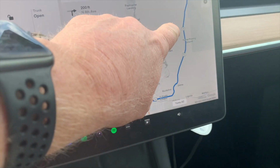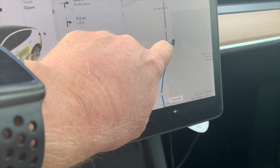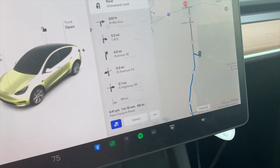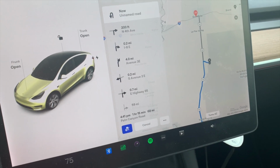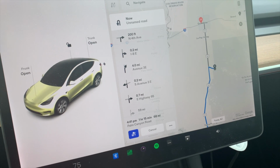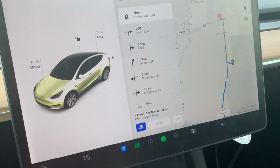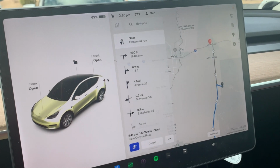Okay, here we are in Yuma. We're going to go up US 95, the highway, not the interstate. We're going to try and stop in Palm Canyon, depending on how good a condition that dirt road is in, and then on up to Quartzsite to charge before heading over to Blythe for the evening. Let's go.